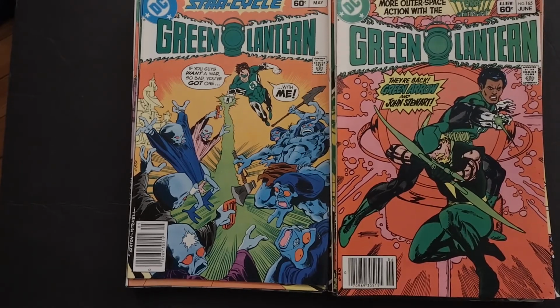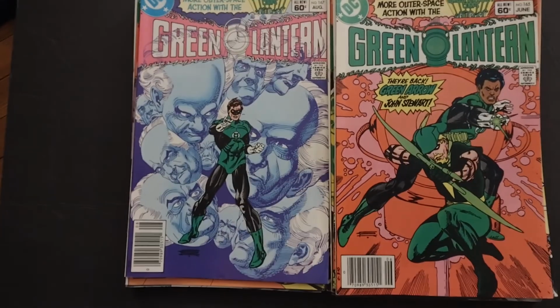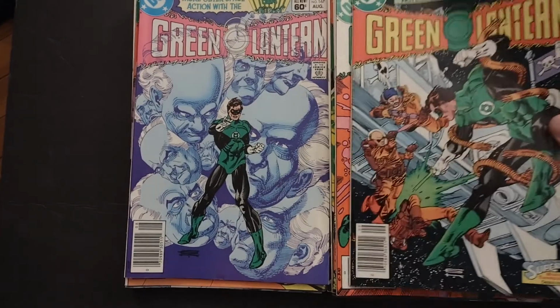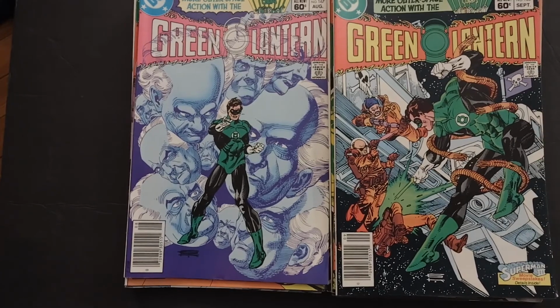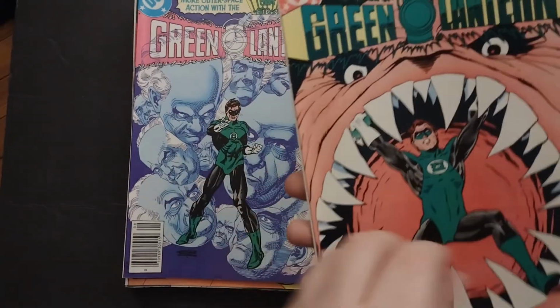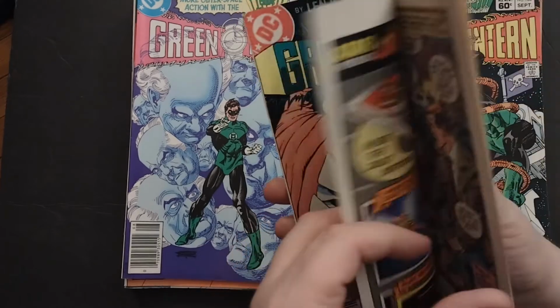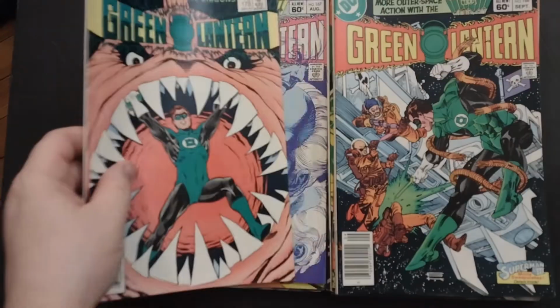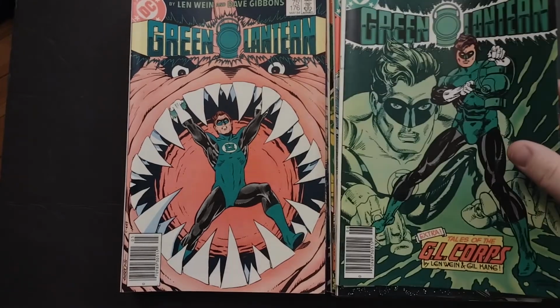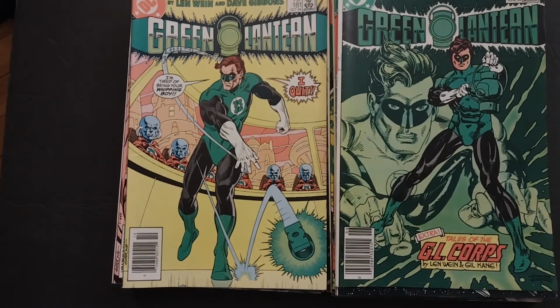Got some John Stewart with the Green Arrow there, Ollie, issue 167. 168. 176. That's awesome too. That's a Dave Gibbons cover. He did the interiors on this one too. Issue 177. And of course, probably one of my favorite cover themes are always the I quit, or I'm getting run out of town, with the whole I'm tired of being your whipping boy.